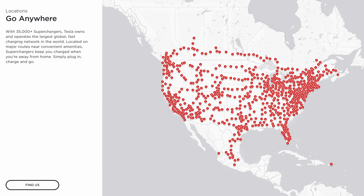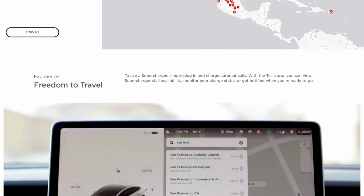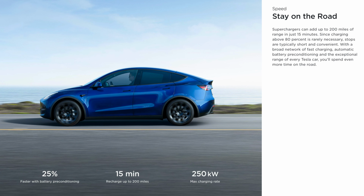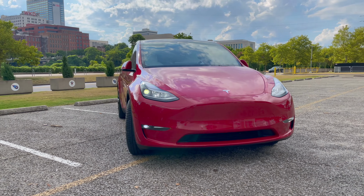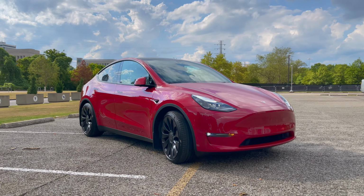The 11th thing that I love about Tesla is the supercharging network. With 35,000 plus superchargers, Tesla owns and operates the largest global fast charging network in the world. Being situated on major routes near convenient amenities, superchargers keep you charged when you're away from home. Simply plug in, charge, and go. Superchargers can add up to 200 miles of range in just 15 minutes. Since charging above 80% is rarely necessary, stops are typically short and convenient.